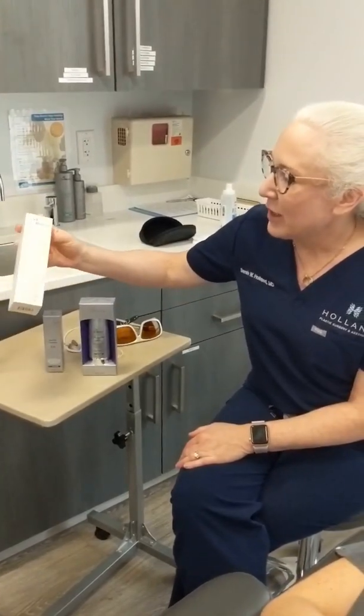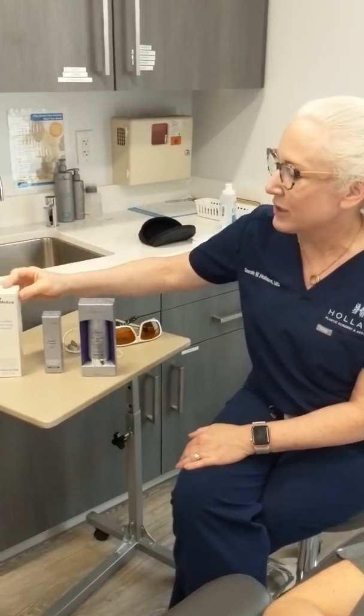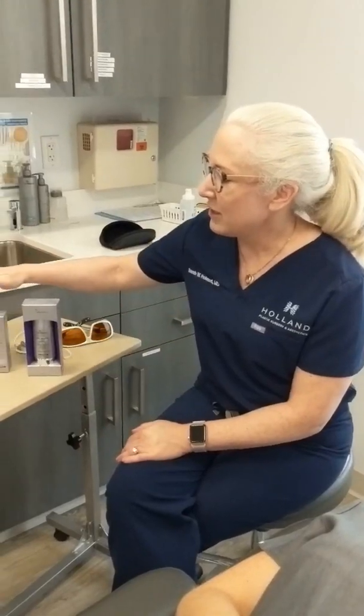And finally, being on a good cleanser through any of these treatments, keeping your skin well exfoliated so that your products are penetrating well. The AHA cleanser is one of my favorites.